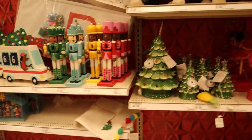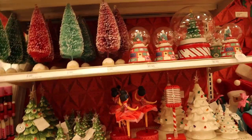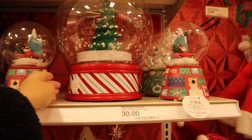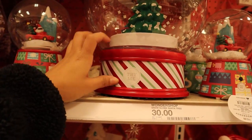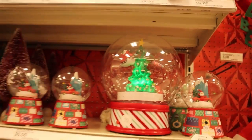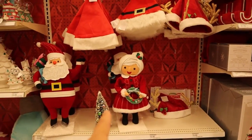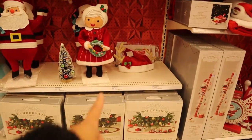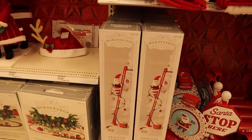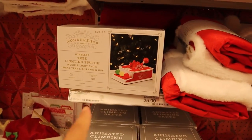Ooh, I like the end there. Okay, try me. Ooh, what about this one? Santa's wife, and he's back there. Ooh, look at that one. A train set. I have always wanted one of these. When I finally get my own house, I'm gonna get one of these, best believe. Wireless tree lighting switch. Ooh, that looks cool.